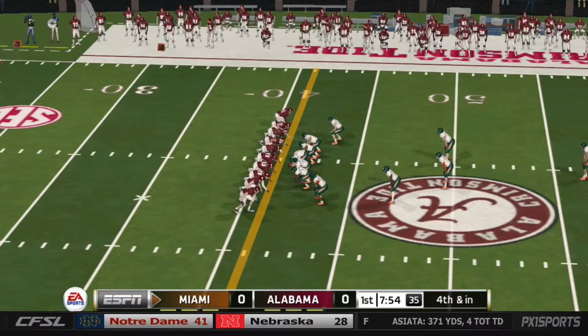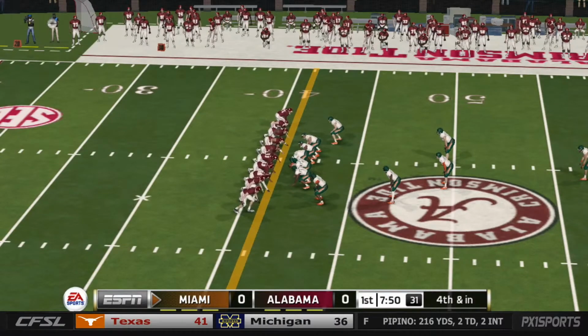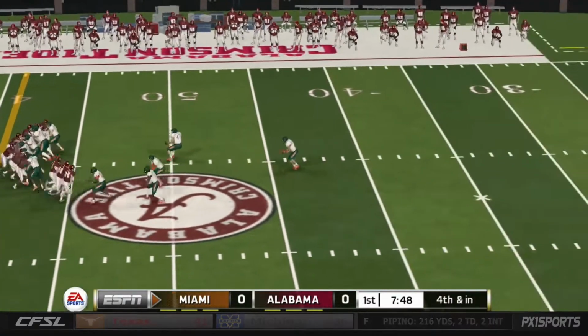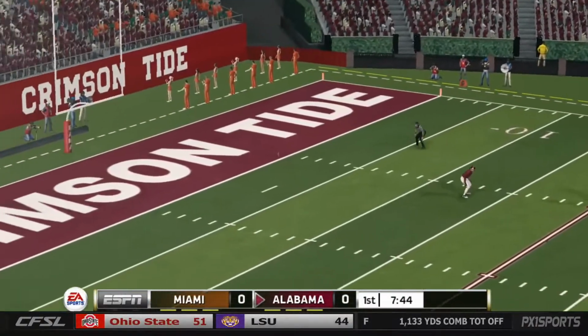And that drive quickly comes to the end for Miami. That's a big play by Mosley. Again, big hit to stop him short of the first down marker. Forced Miami to have to punt. Alabama going to get a chance to show that offense off again.